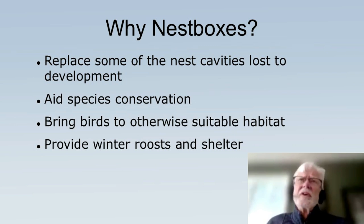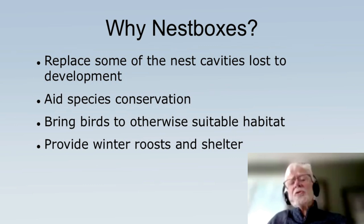They will also bring birds to habitats that are otherwise suitable but can't support very much reproduction. We have 20 boxes around a pond in Marion County that produces usually at least one brood of swallows or bluebirds for each box around the pond. Around that area, there isn't suitable habitat to bring that many nesting pairs around. And in the wintertime, birds can take shelter in roost boxes.